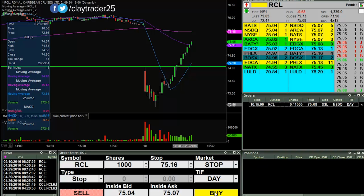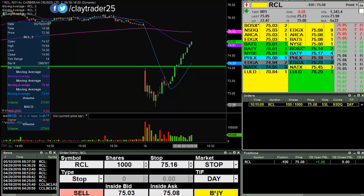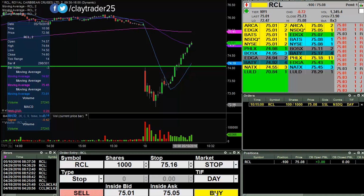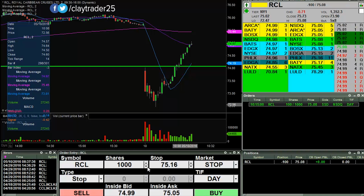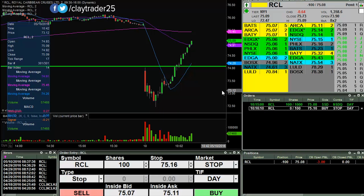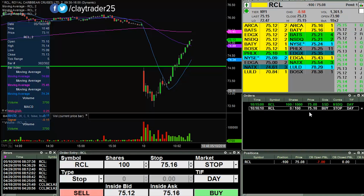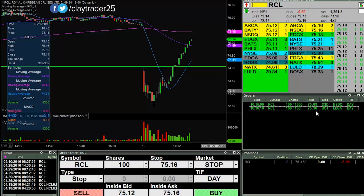Come on. Okay, I got 100 of my 1,000 that I wanted. All right, well, I guess I'll go with 100 then. So I'll put 100 at a 75.16 stop loss, and it's looking like I will indeed be stopped out there. So maybe that was me lucking out, only getting 100 shares there, and out for an $8 loss. So that one didn't quite work out.